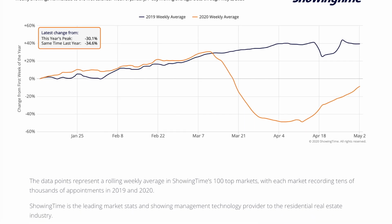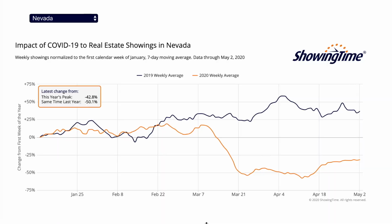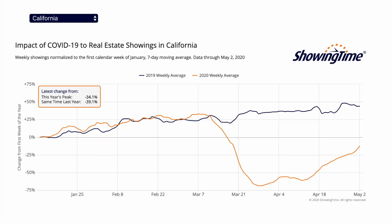Now I'm looking at California's pattern because the Nevada pattern, I have to say, is a little bit flatter. I live in northern Nevada, and when you look at the whole state, that's a Las Vegas market driving our state result. And so where I live in Reno, our pattern is a lot more close to the California, which is why I'm showing it. I'll put a link to this page below, but you can go to any state in the nation and you can click on it to see what your state looks like in terms of showing appointments.